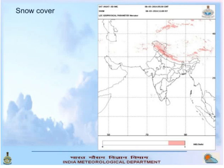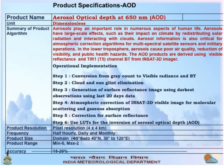This is an example of snow cover, which can be seen over the Himalayan region and over Jammu and Kashmir. Another product is aerosol optical depth.